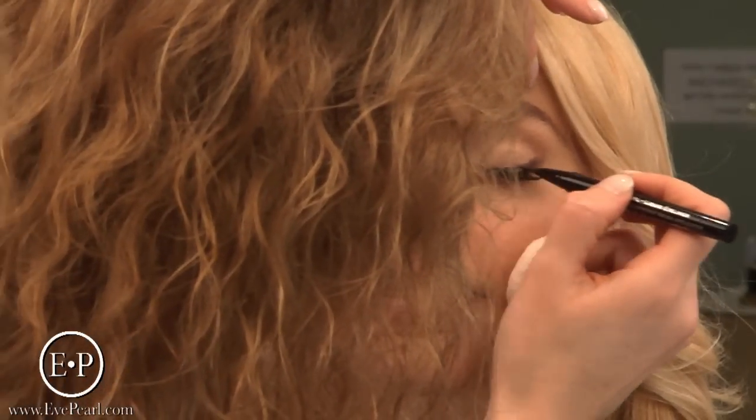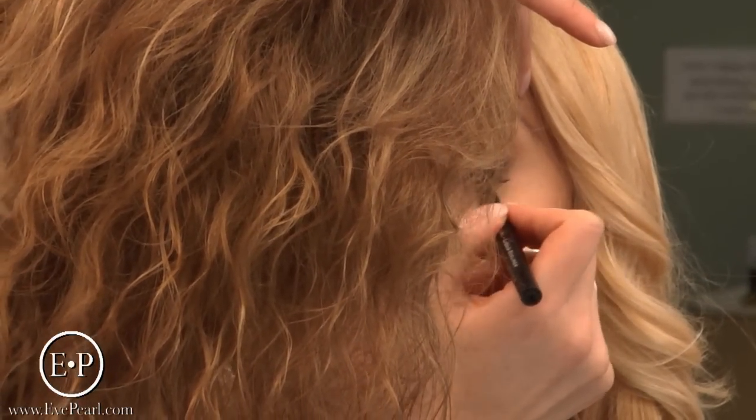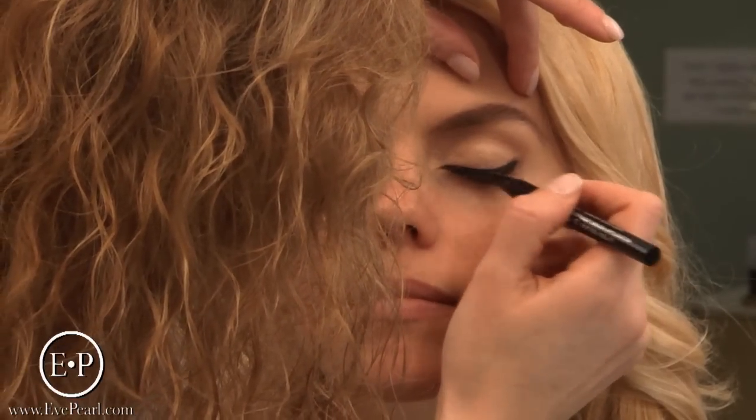Okay, open. Ta-da! I love the look. I love it. All right, so close, and we'll do the same thing on this one. It was really easy to do by putting the powder first and then following where the powder was. And we're still going to be able to smoke this out. So leave them closed for one more sec.